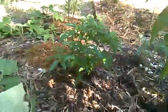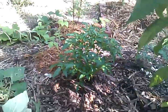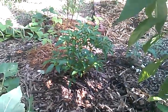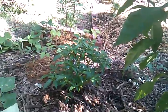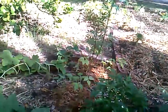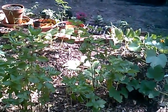Then next to it, this is called a sweet datil pepper, which I haven't gotten too many peppers off of this year. It wasn't a pot, so I put it in the ground, and it's doing a lot better. Over there we got more beans. I just got beans everywhere. This is my basil. It's already tried to bolt a couple times, but I cut it down.